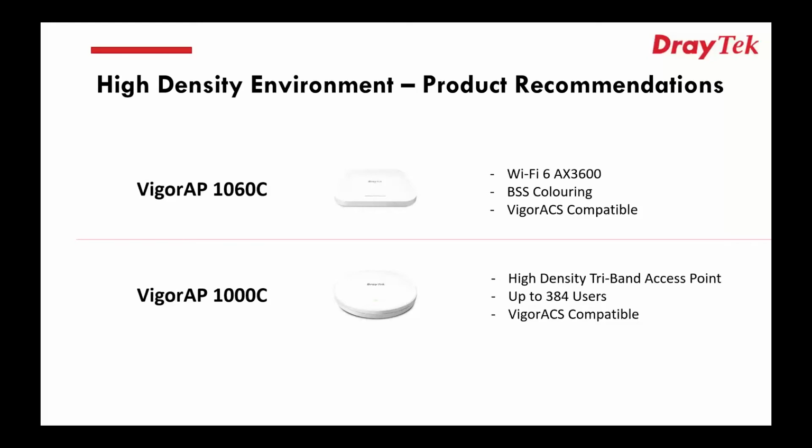So for high-density environments, our tri-band Vigor AP1000C can support up to 384 users. It's almost 2 APs in one. For high bandwidth usage, AX models such as AP1060C are also recommended. BSS coloring and MIMO features help with performance on busy wireless networks. With a large number of access points deployed in such an environment, management can also be a challenge. Currently, all DrayTek UK access points are compatible with VigorACS and other management platforms.